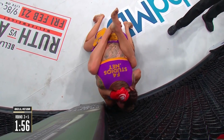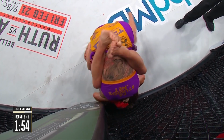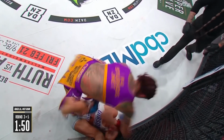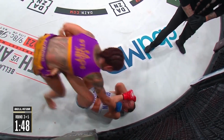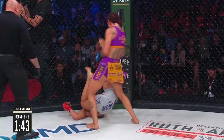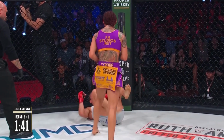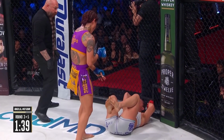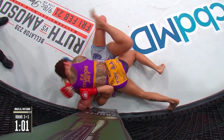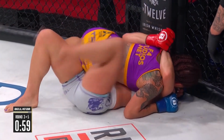Closed guard. Under 2 minutes left in round 3. What she needs to do is put her feet on the hips. She doesn't want to be underneath her like this. Got to put the feet on the hips and kick them out. Get up from there. You cannot afford to hang out with your hands behind your head. Got her head stuck a little bit. Just got it out. Side control here. Nice body attack by Cris.